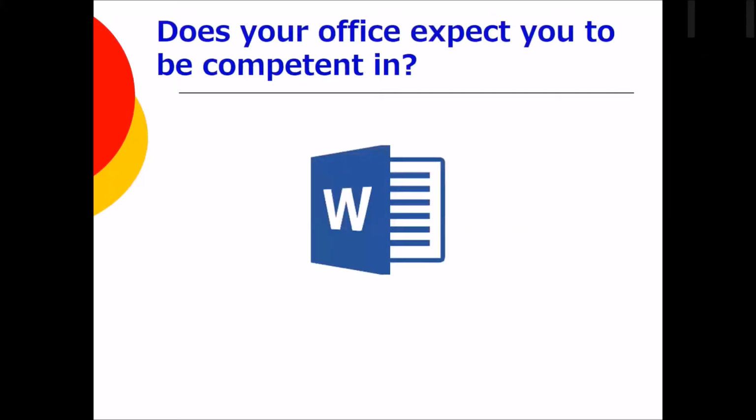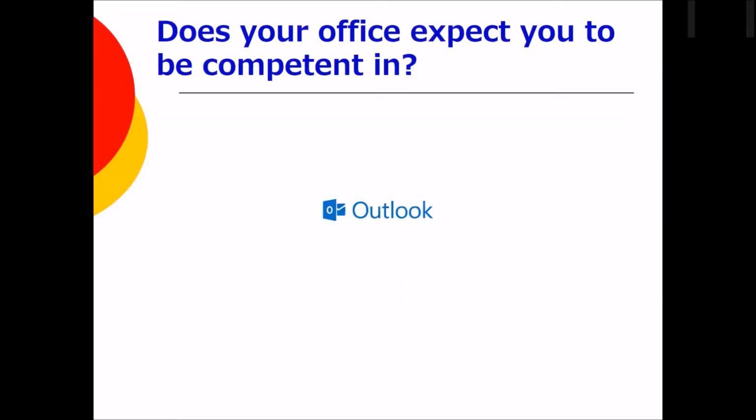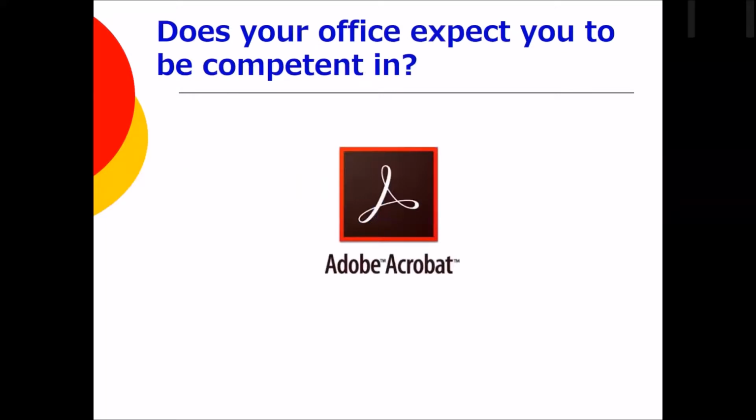On the other hand, does your office expect you to be competent in using Word? Does it expect you to be competent in using Excel? Does it expect you to be competent in using Outlook? And does it expect you to be competent in using Acrobat? And the answer is either yes, or they don't care how you get your work done, but you want to be competent because when you use these products more efficiently, you save time.